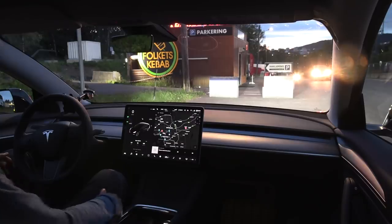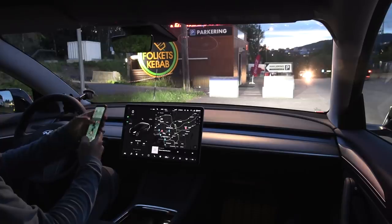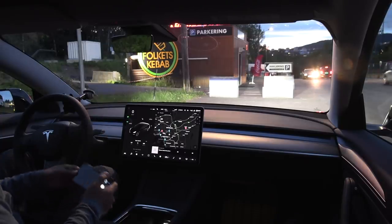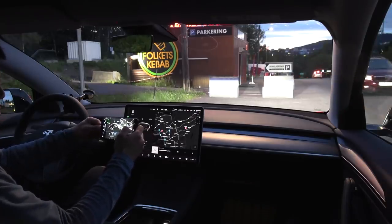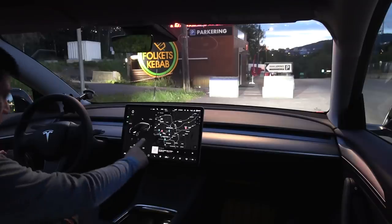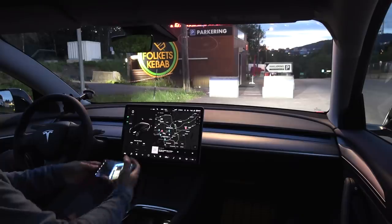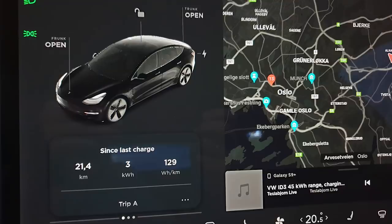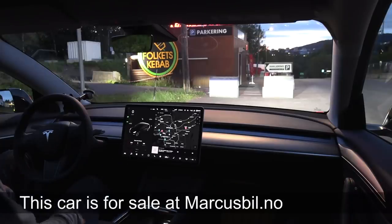What the? Okay, you guys won't believe this, but I'm just gonna take a picture here. We've been driving around town now, right? And the consumption is 123 watt hour per kilometer. You won't believe me until you see the picture. We've just been driving. Wait, oh no, I stopped. Yeah, I stopped and I walked out there. Okay, we have another one here. This is since last time, since I charged the car. Yeah. This is the one. Just to show you how freaking efficient this car is.